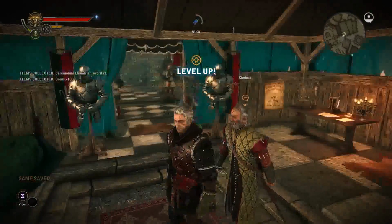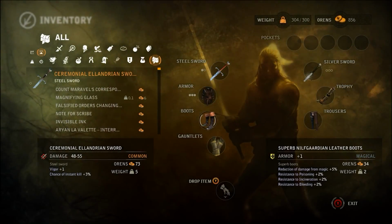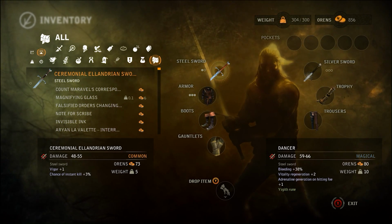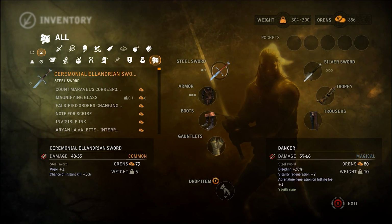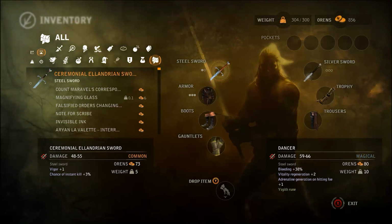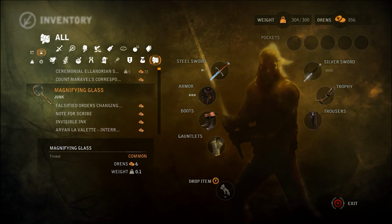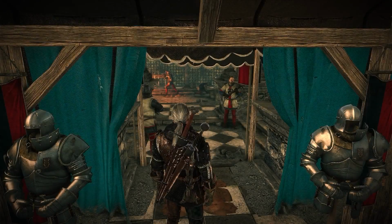Ceremonial Eladrian sword, and we leveled up and we're carrying too much weight. Oh, it's worse than the one we have. It has a 3% chance of instant kill, but it's still just not there. It doesn't have enough slots. Nope, I'm sorry. I am sorry. Okay, well... That went well, I would say.